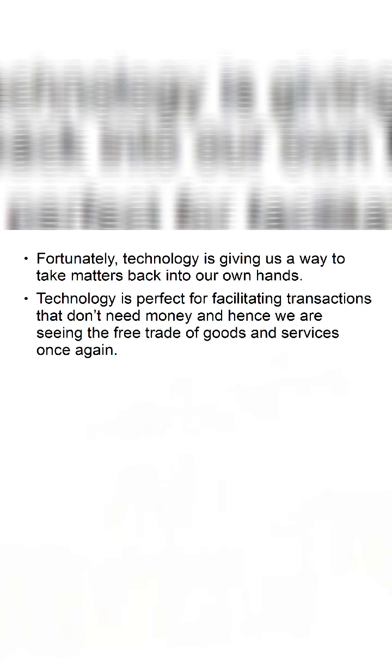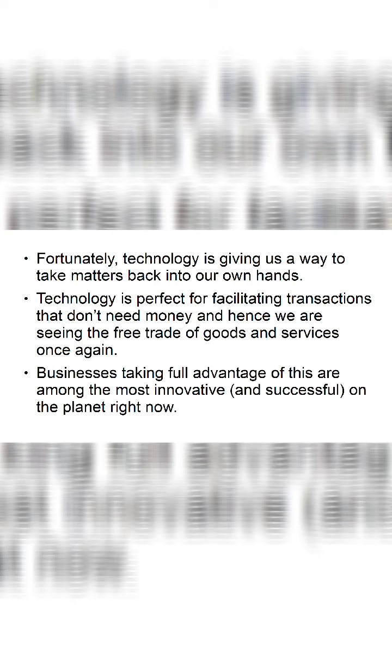Fortunately, technology is giving us a way to take matters back into our own hands. Technology is perfect for facilitating transactions that don't need money, and hence we are seeing the free trade of goods and services once again. Businesses take full advantage of this and are among the most innovative and successful on the planet right now. In this presentation, we will consider some examples.